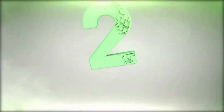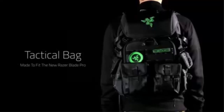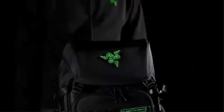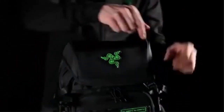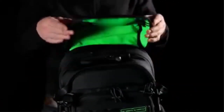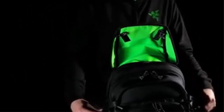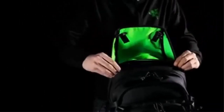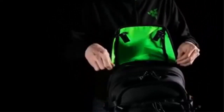Top 2. Mobile Edge Razer Tactical Pro 17-inch Laptop Gaming Backpack, Black, Rugged Ballistic Material, Padded Laptop Section, Molle Pocket Front, Water Resistant, Hideaway Rain Cover. Holds up to 17.3 laptops.